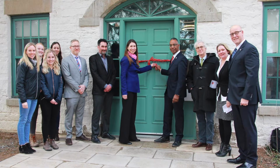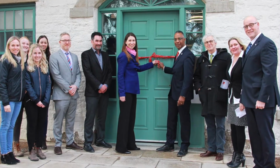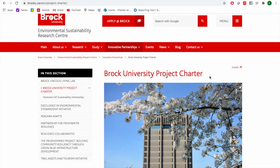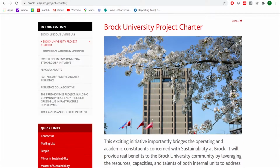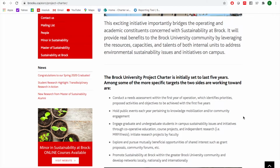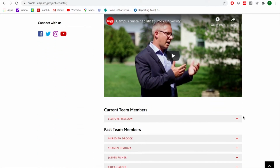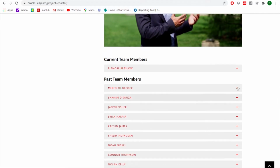And it was through the Environmental Sustainability Research Center and Facilities Management joining forces in formally signing the Brock University Charter Agreement that I had the opportunity to work as a sustainability coordinator this summer. This exciting initiative importantly bridges the operating and academic areas concerned with sustainability at Brock.